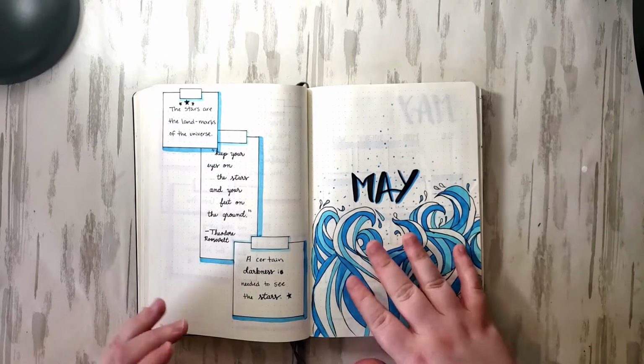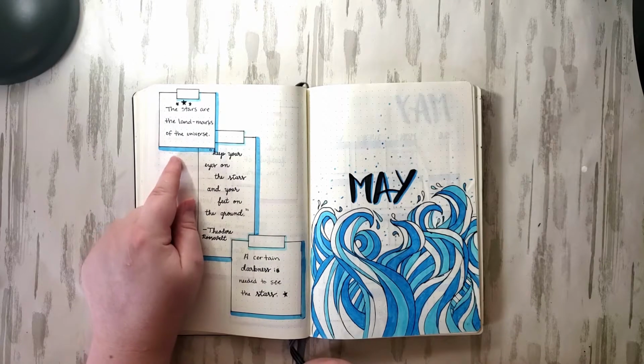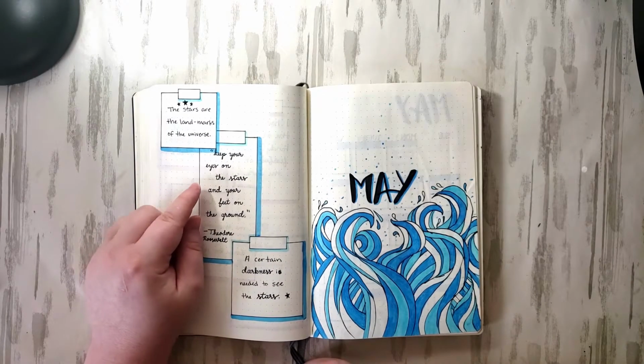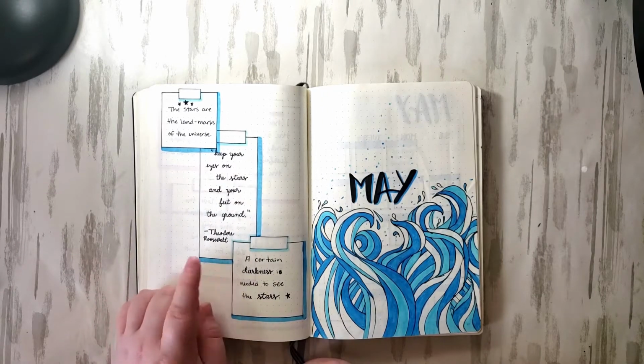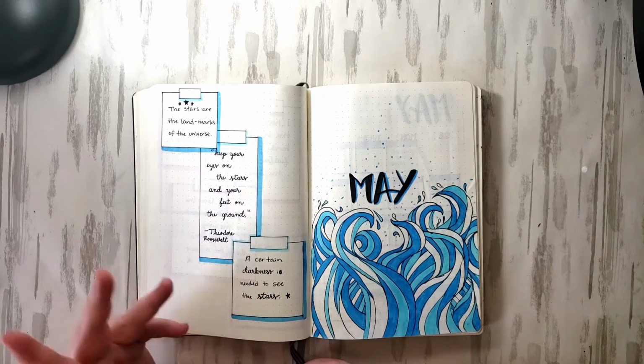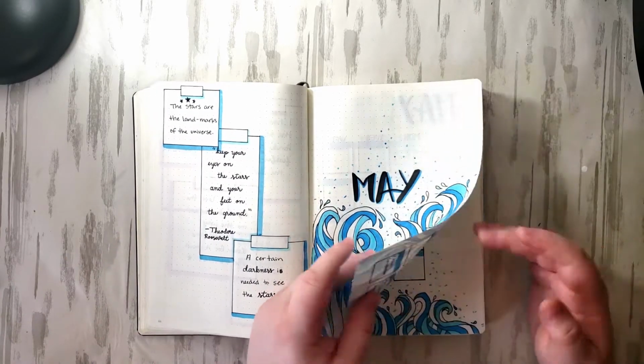And then I have more sticky note quotes here that say, "The stars are the landmarks of the universe. Keep your eyes on the stars and your feet on the ground." And then, "A certain darkness is needed to see the stars." So, you know, all star themed. But yeah, we're into May.